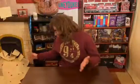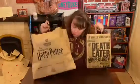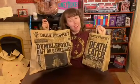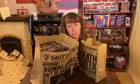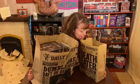Get to see what I bought in the gift shop. There is a lot. The bags, once again, I love the bags. You know me, the bags make it just as good. I spent a little bit too much money here, but that's okay, because I planned on it and I worked a lot of extra shifts so that I could go shopping.